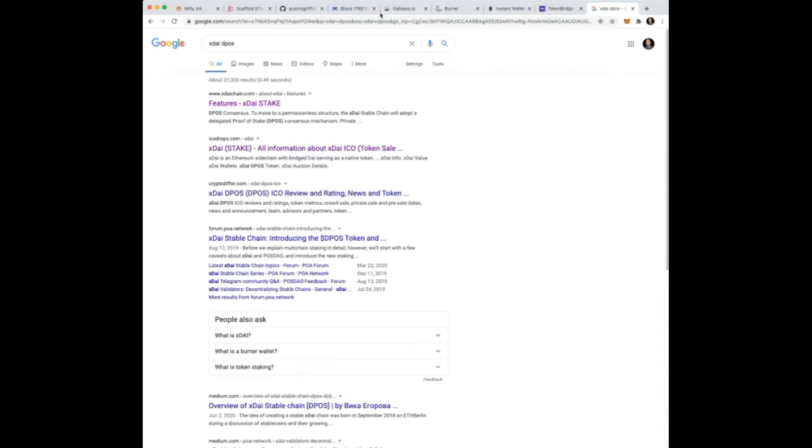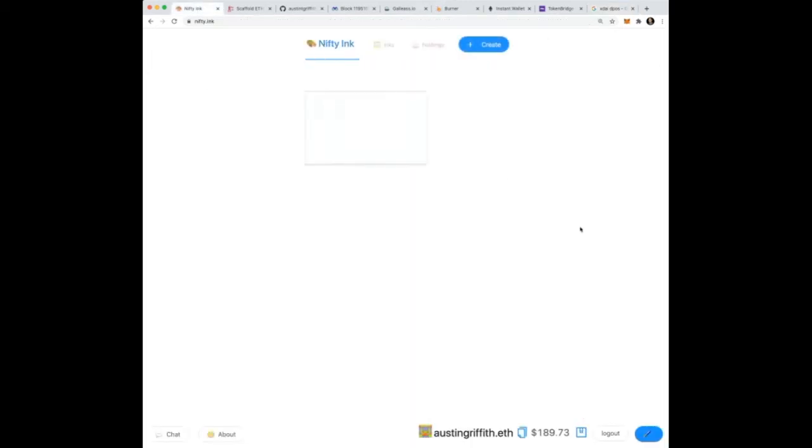And I think that's what we're seeing a lot over in Nifty Ink, the prices are $5, $10, $15. The people that are charging $1,000 aren't really selling anything. I think that it's really great for that low value art, and also just tinkering and seeing what your community likes, right? You can draw a bunch of stuff here for free and see what sticks.